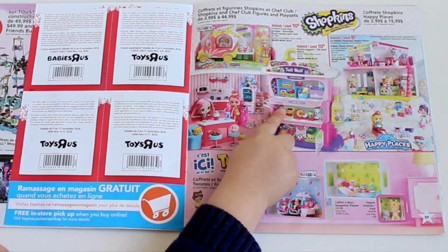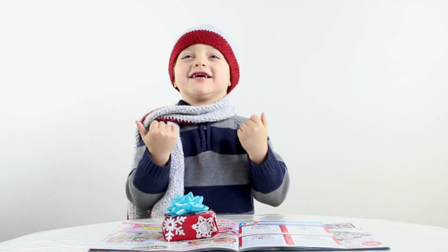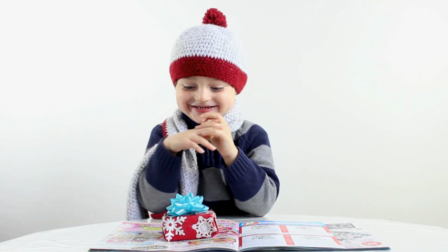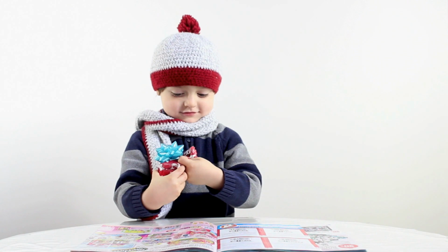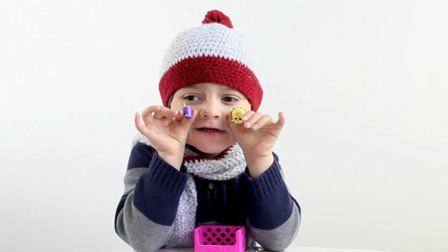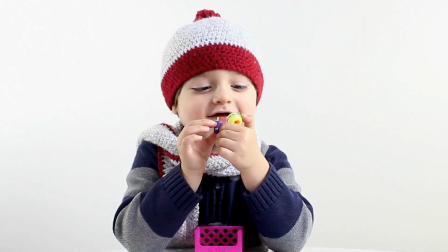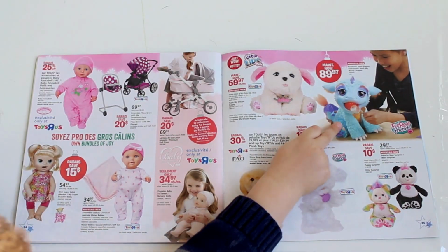Hatchimals. Shopkins. I see Shopkins. It popped out again. Oh my goodness. Things keep popping out of this book. Should we open it? Yeah. Okay. What's in here? Shopkins. Big old family. I love him. So cute. Isn't he? Simpsons. We're friends.